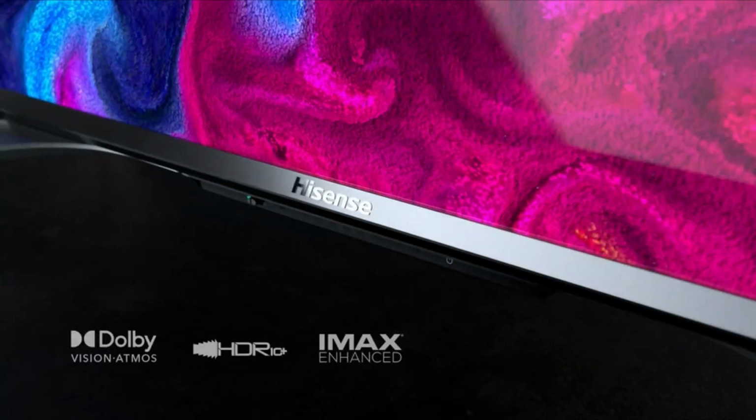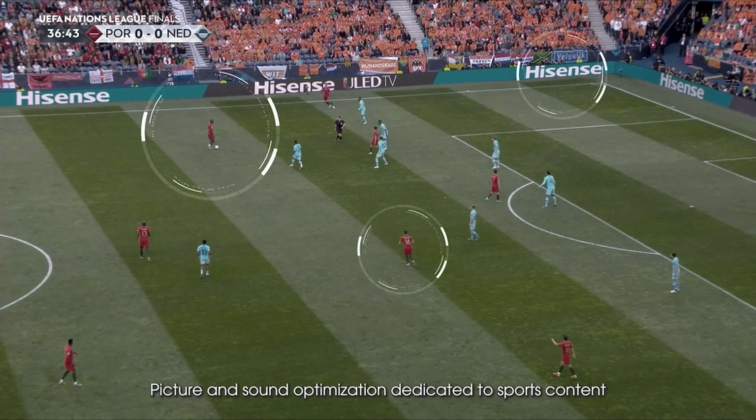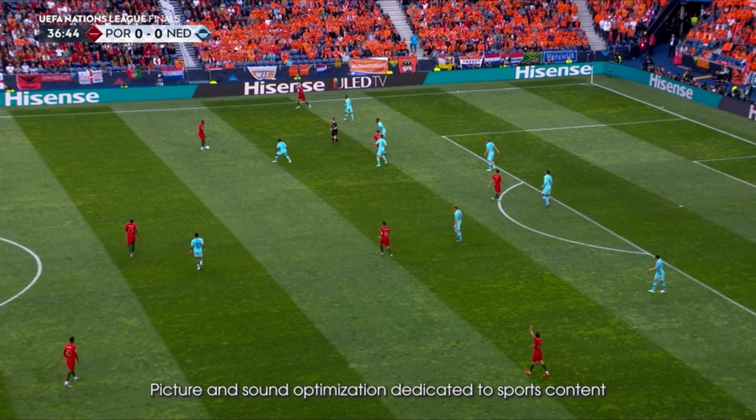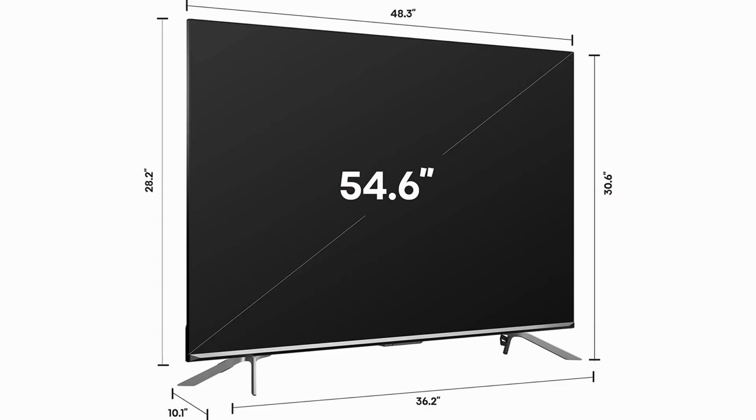Coming up next in number 4 is the U7G's brother, the Hisense U8G. His brother is a little more expensive and a little better. Better overall quality, better gaming quality, and lower input lag at 5.6 milliseconds. This TV only comes in 55 and 65 inches.